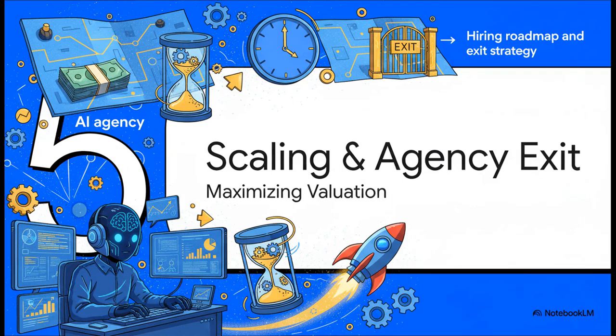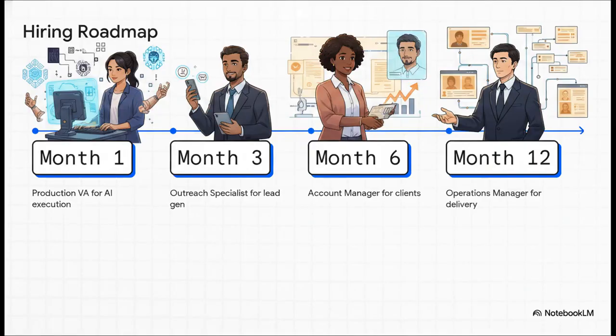Part 5, scaling and agency exit. Maximizing valuation. At $10,000 a month, your biggest bottleneck is time. So, let's look at your roadmap. You absolutely must hire in this exact sequence. First, bring on a production VA when you hit $8,000 to $10,000 in revenue. Then an outreach specialist. Next, an account manager, and finally, an operations manager. This exact sequence frees you up for high-leverage sales and strategy, meaning you can run the entire agency with just 2 or 3 core people.